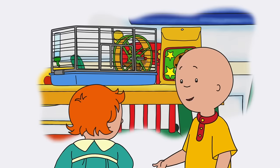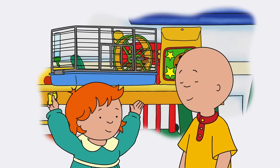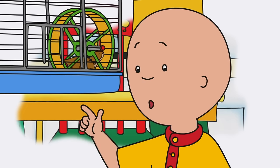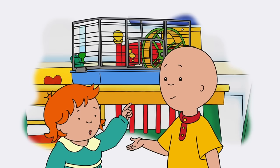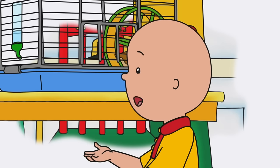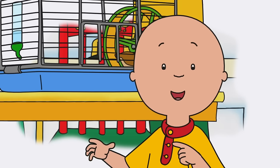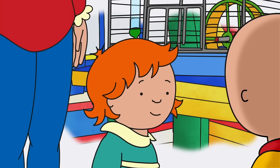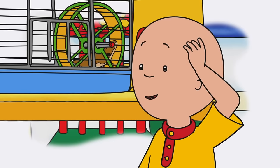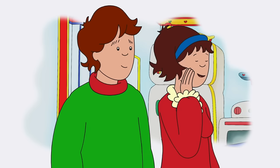Rosie! This is Hamish. He's a hamster. He's our class pet. Mousy cute! No, Rosie. He's a hamster, not a mouse. Rosie feed Mousy? No, he's already been fed. And he's a mouse, not a hamster. I mean, a hamster, not a mouse. Mousy like cheese? No, Mousy doesn't like cheese.